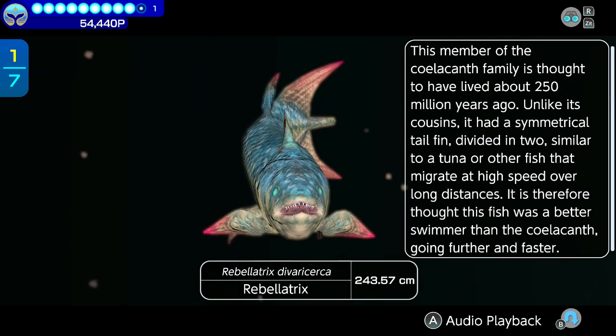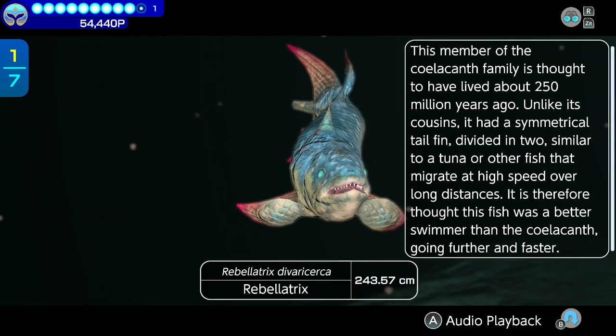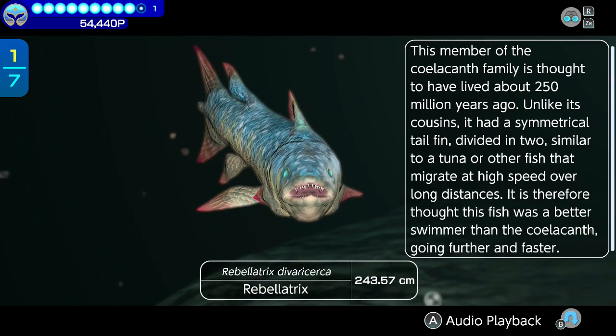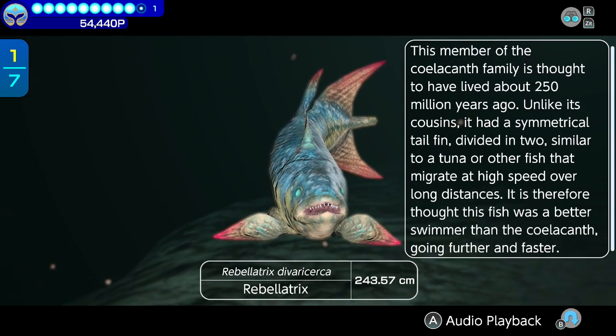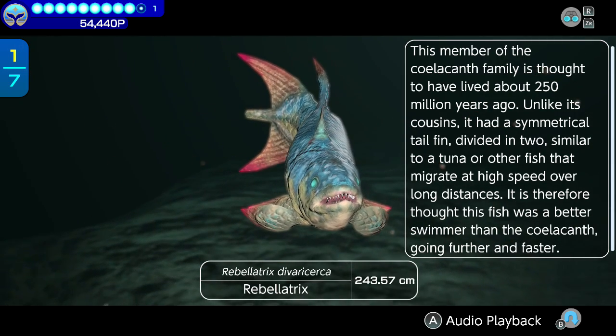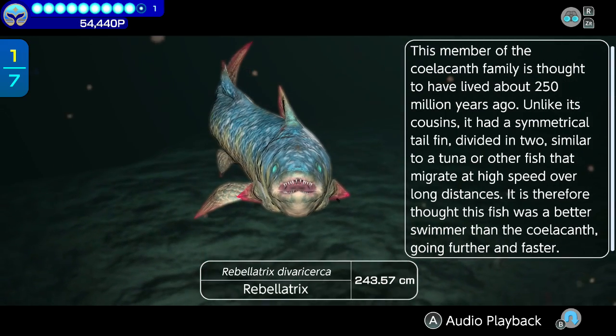Rebellatrix. This member of the coelacanth family is thought to have lived about 250 million years ago. Unlike its cousins, it had a symmetrical tail fin, divided in two, similar to a tuna or other fish that migrate at high speed over long distances. It is therefore thought this fish was a better swimmer than the coelacanth, going further and faster.